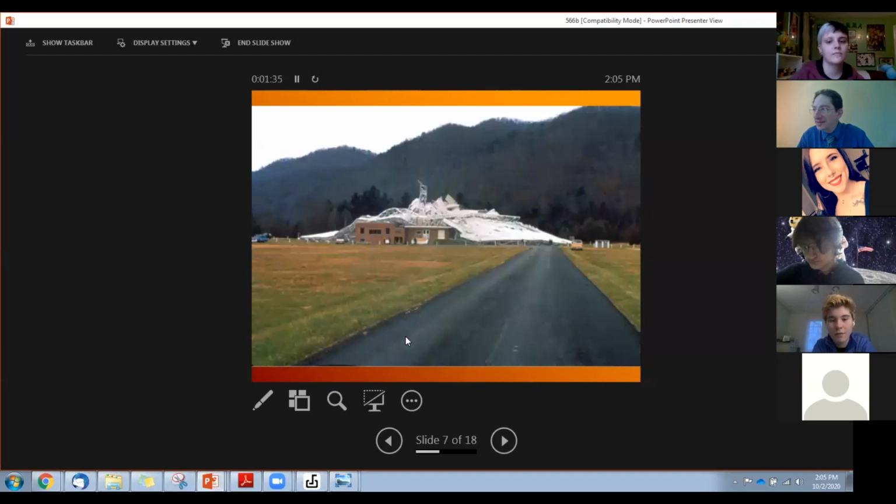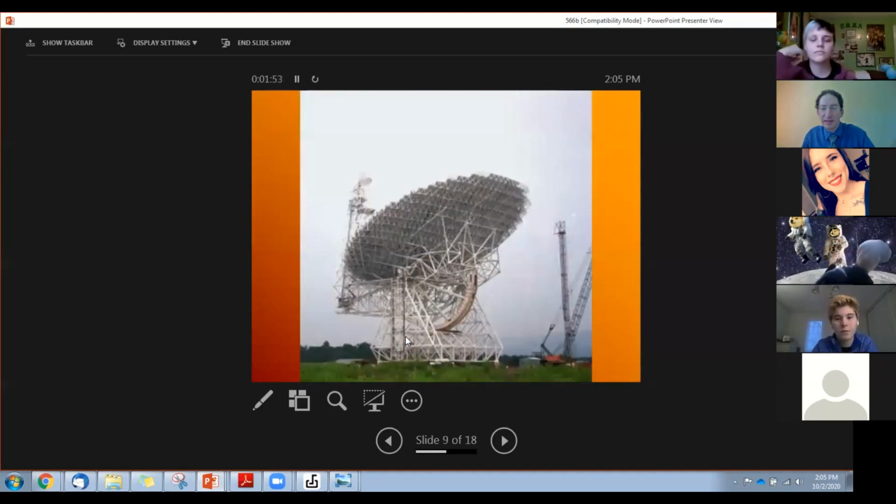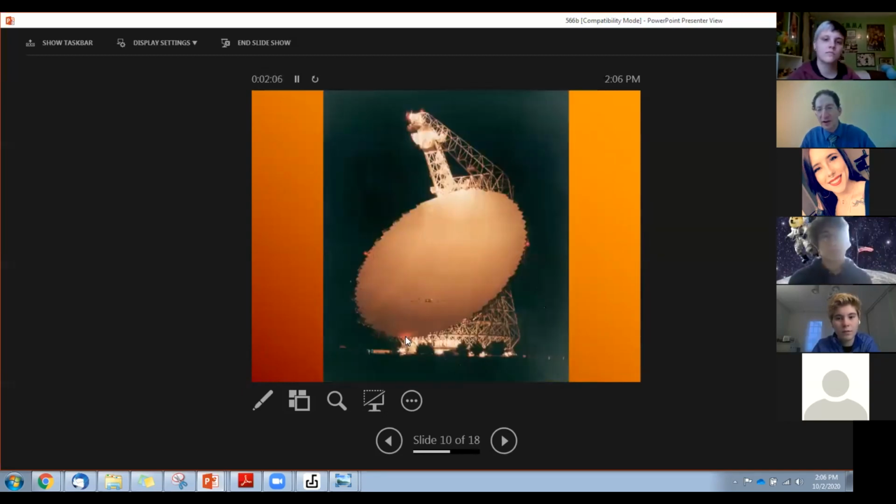So after that, Congress approved money to build a replacement, and it's called the Green Bank Telescope, the Robert Byrd Green Bank Telescope. He was the senator from West Virginia who got the money through. Here it is being built, and this is an animation, but it's animating on the other screen. So just showing you how it moves. You'll just have to take my word for it. And here it is at night, all lit up.